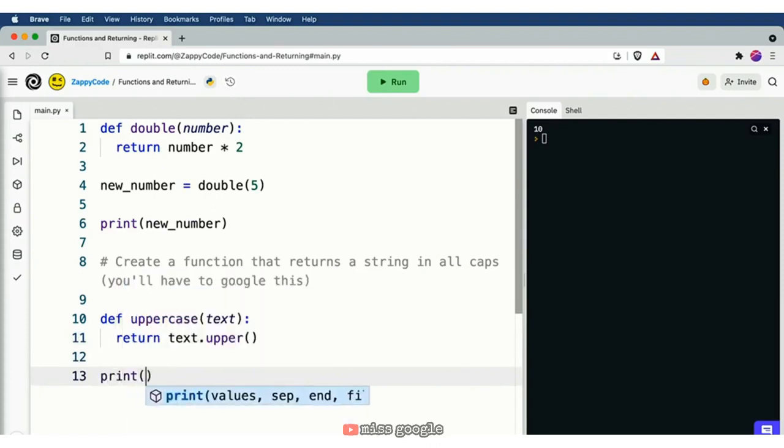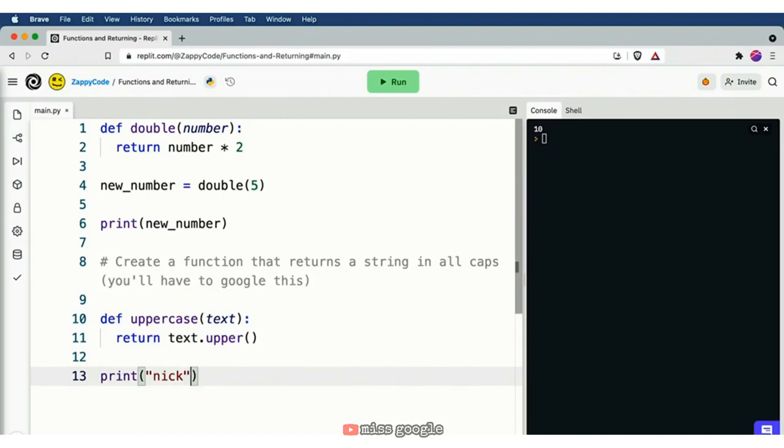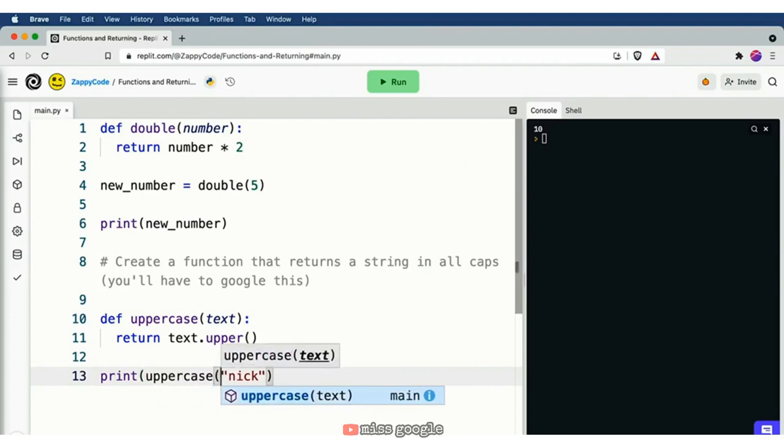So we have this. Let's go ahead and test it out. I'm going to print, and I want a lowercase nick, and then I'm going to pass that into my uppercase. So I'm going to say uppercase, open parentheses, and now an ending one. Let's see what this looks like. So I'll run this, and we get all caps Nick.